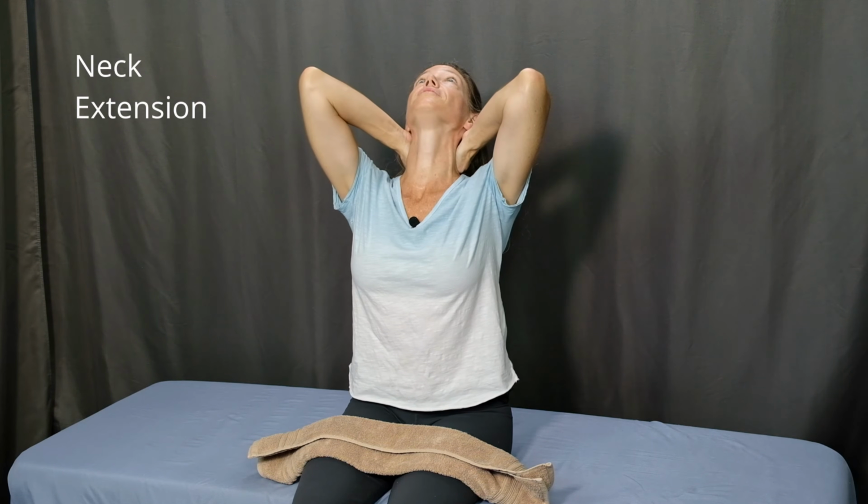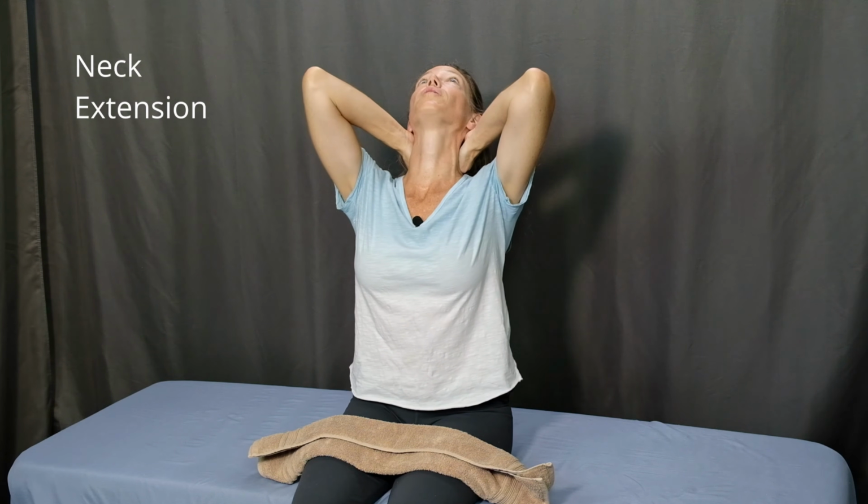If you would like additional support for your neck, if it feels uncomfortable for you to hold your head in a stable position, then you could try adding hand support at the base of your skull. Cup your head in your hands with a little bit of a chin tuck and look up toward the ceiling. Bring your chin up, pause, and come back to the center and relax.